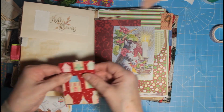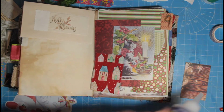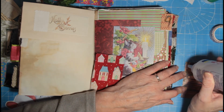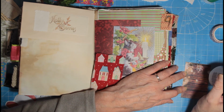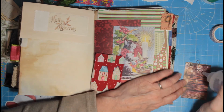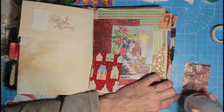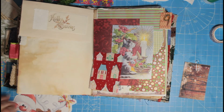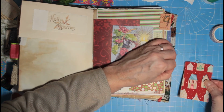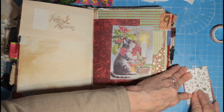Oh, thank you. Okay, I'm just going to see what I've done there. Put a paper clip on there. I'm going to just put some of the fabric tack. Trying not to get so much on this time. And I make sure that it goes over the metal of the tag, and then I'm going to place that on and leave that to dry.